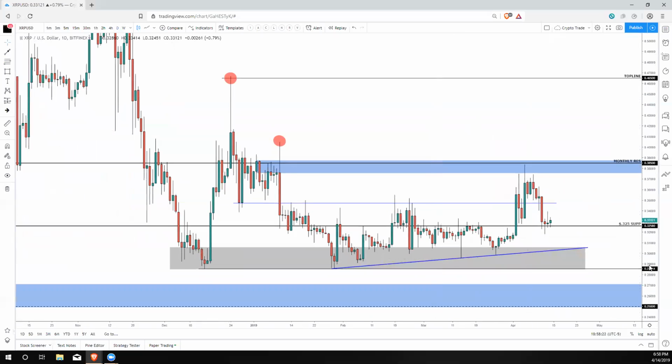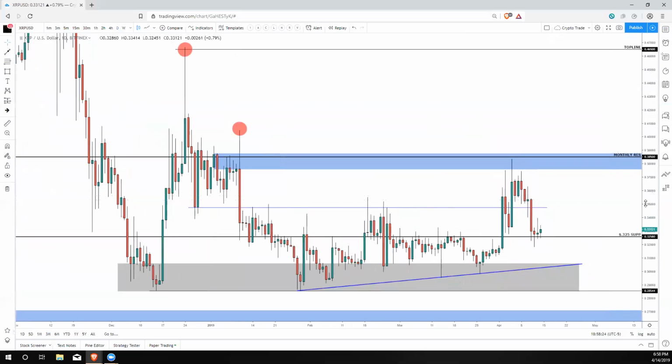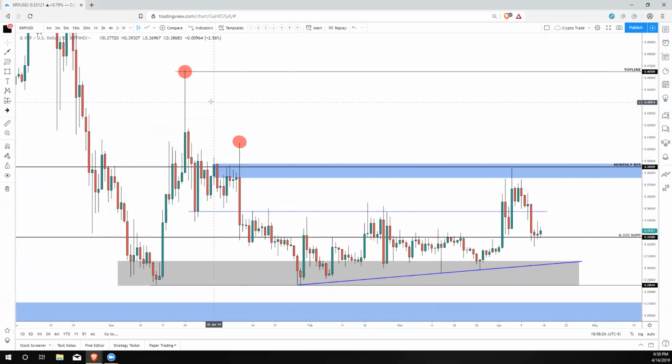However, why I do think that we have more downside to come is if you look through here, we have the prior swing low here. So that's the initial lower high. We have another lower high. So lower high, lower low, lower high, lower high, lower low, lower high.